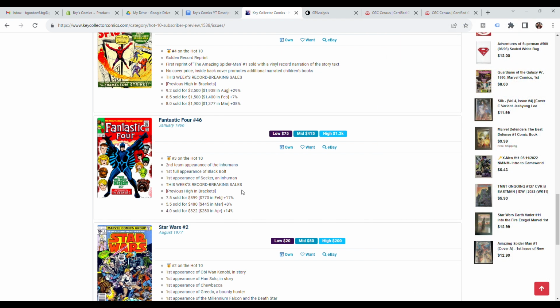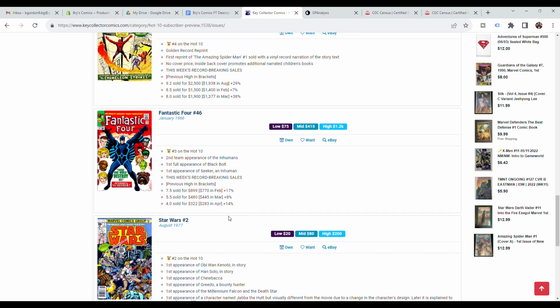They haven't even begun to see all the spikes in interest that we'll see for confirmations in future movies and trailers and casting announcements and whatnot. So I think the Inhumans are a great buy right now, and I would focus on some of the non-Black Bolt related Inhuman keys because they seem to be a little bit more under the radar.